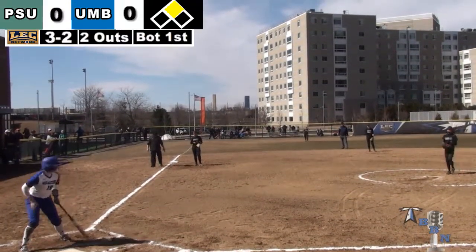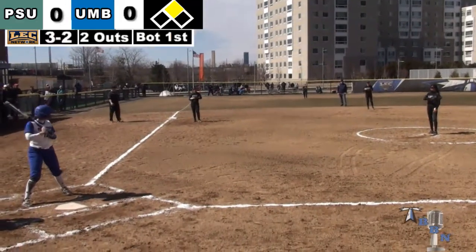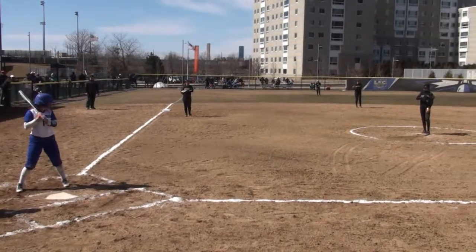So count remains full here. Vento still on second. And with 2 away.